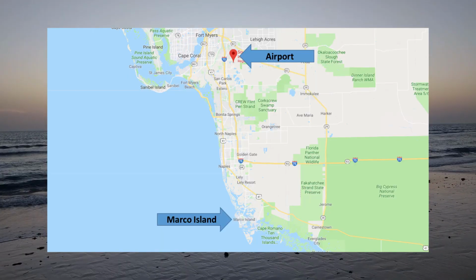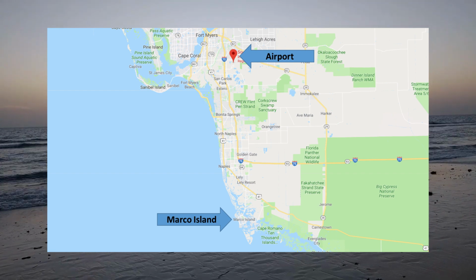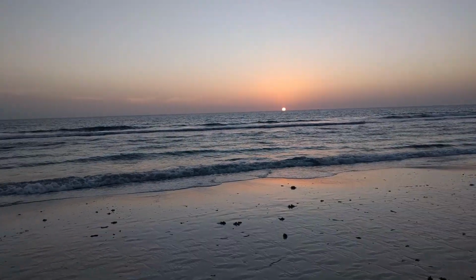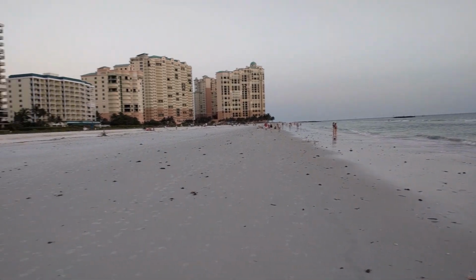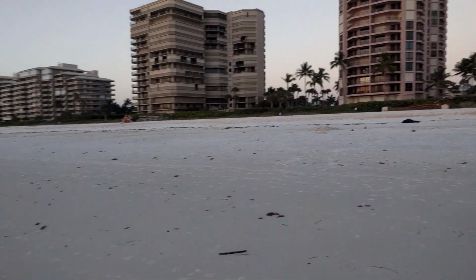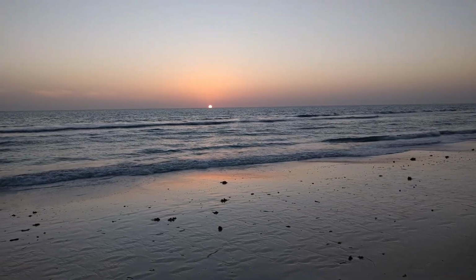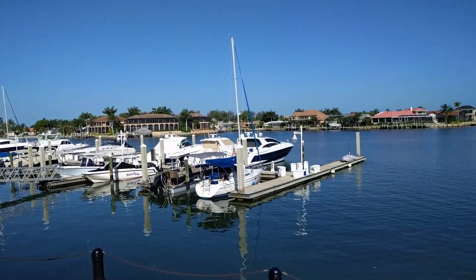For me, the easiest option to get there was flying into Southwest Florida International Airport in Fort Myers. It's about 50 miles from Marco Island. But my shuttle driver said that a lot of people actually fly into Miami. Miami's 100 miles away, so it's pretty far, but it has way more international flight options. Both airports have private car services that'll take you to Marco Island, and that's what I did, but honestly, I think a rental car would have actually been a better idea.